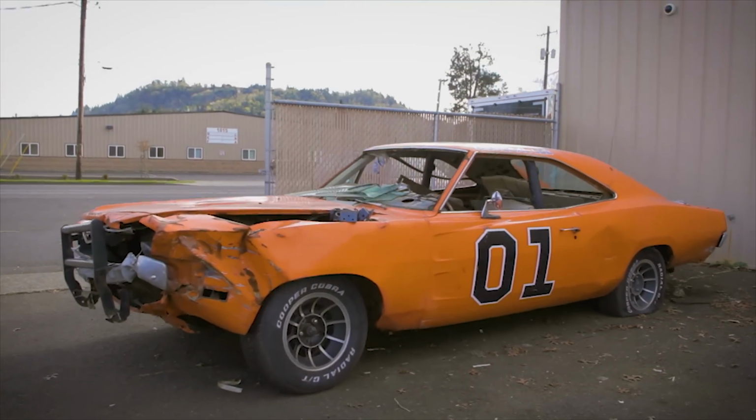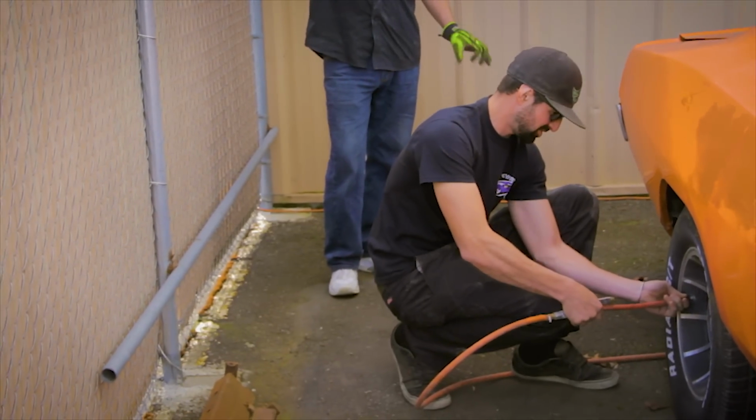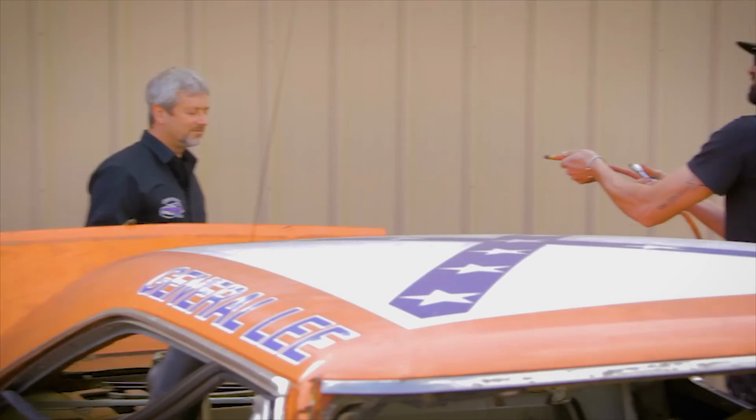And now we're getting the tires pumped up on the General Lee car. We're going to get this puppy wheeled around to the other side, get it up on the bend pack. And if they don't return here soon, Darren and I are just going to start disassembling this thing on our own.